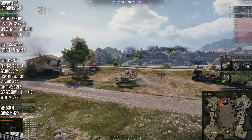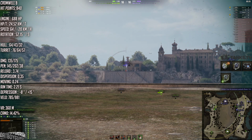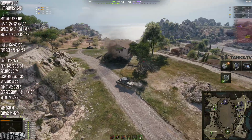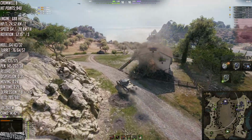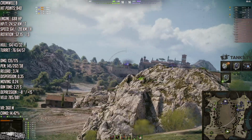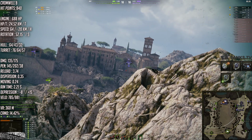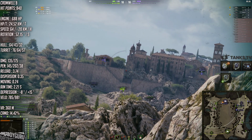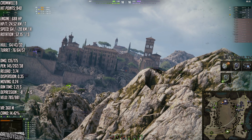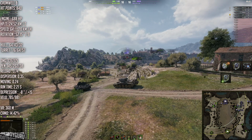The weakness about this tank is the moving dispersion. The moving dispersion is 0.24. You can get it down to about 0.20, but it still makes it really bad as a shooting and moving kind of gun. Therefore, you either play this tank by sniping from a real distance where your enemies cannot harm you, where you are not spotted, or you need to be extremely close up.